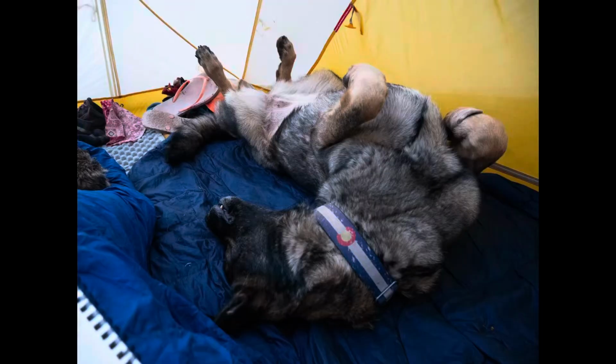I got it at a garage sale for like 120 bucks, which is a really good steal because it weighs about 2 pounds. It's 2 pounds and 3 ounces, the trail weight they list on their website. And it's just been great because there's so much extra room in that tent, which is really nice when you're backpacking with a dog.